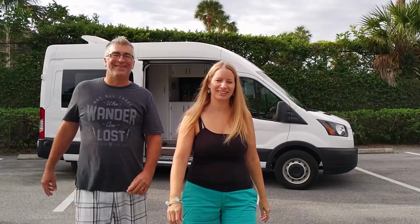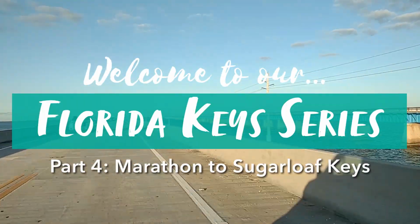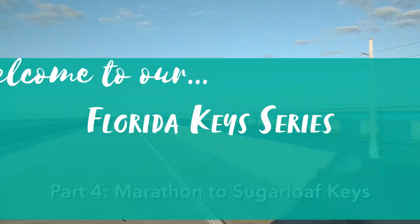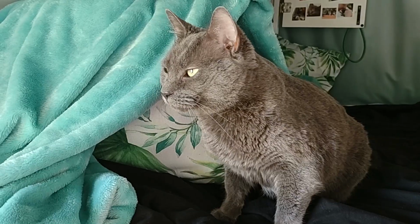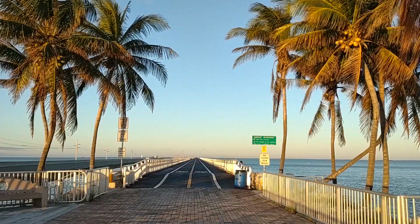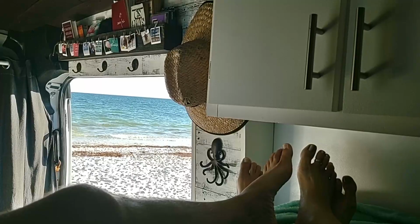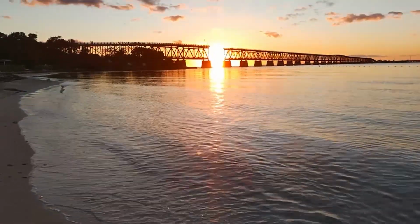I'm Steve, that's Audra. Today we're continuing our trek south through the Florida Keys. We're on our way to Key West with our cat Lady Gray and our self-converted Ford Transit camper van, traveling on a low budget. Today we're kicking back and experiencing some of the greatest beauty in the Florida Keys.